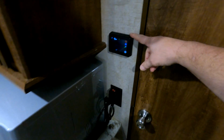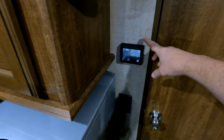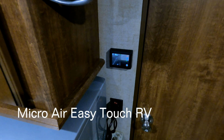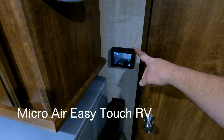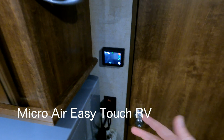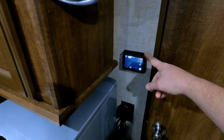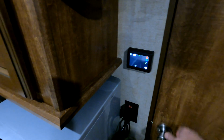Another upgrade I've done here is that I took the original thermostat off and I put one of these Micro-Air, I can't think of the name of it at the moment, but a digital thermostat that's actually controlled via Bluetooth on your phone. And this thing's been pretty much flawless. I really like it. It's touchscreen, and it seamlessly integrated into this camper with no problems whatsoever. I'll leave a link to this in the video. I actually purchased this directly from the company.